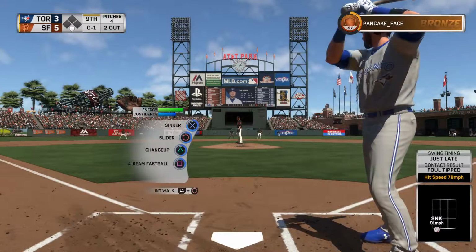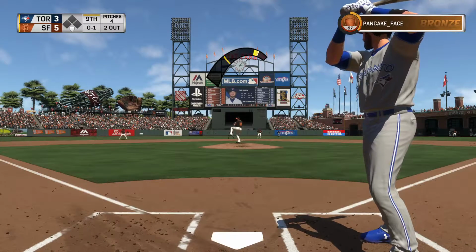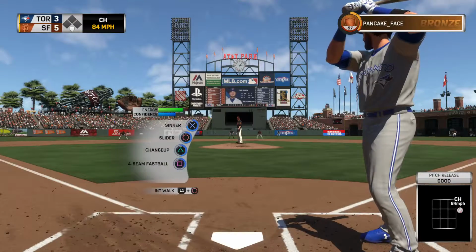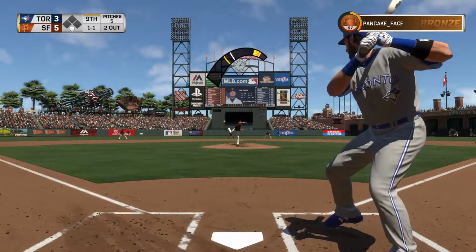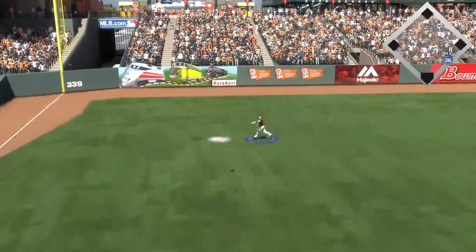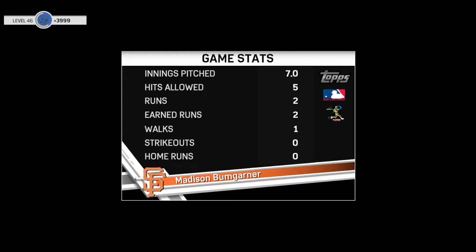Good sinker that time as he gets a piece and chops it foul at home plate. Here's the 0-1 pitch. Now a check swing, but he holds up in time. Ball 1. The victory would belong to Madison Bumgarner, barring any late turn of events here. And this ball's in the air to left field, and this should do it. And he'll make the catch to end it for the final out. And the Giants have taken the opener here at home as this ball game is over.